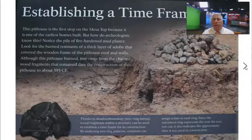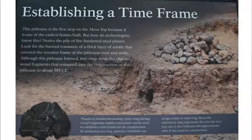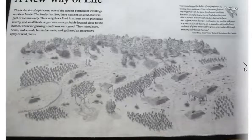And they went and they put together a time frame, and this pit house on top of this little mesa top was the oldest house from the ancient civilization that they found. All right? And they did some studying, and from some of the remains and the charred wood fragments nearby, as it says there in a sign, it was just before 600 CE. And so they were able to figure out that it was old. And this was the oldest house that they found.